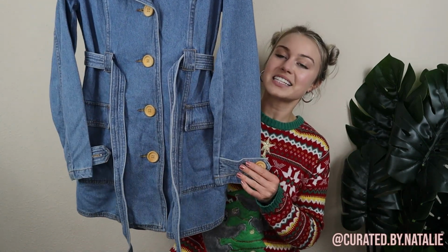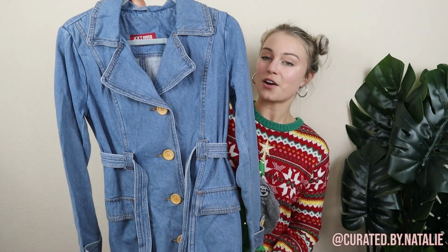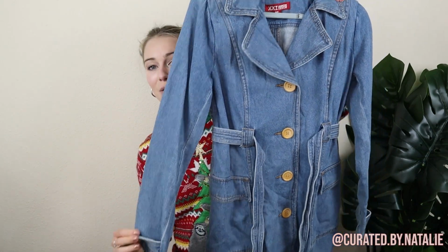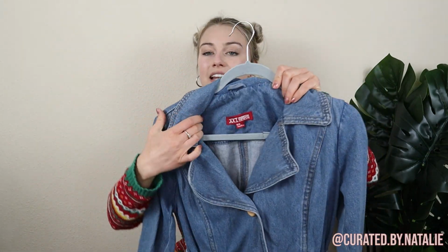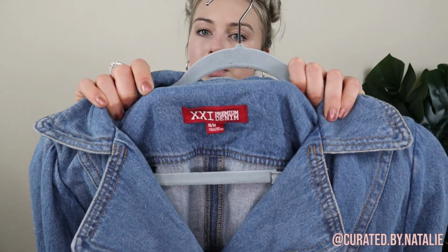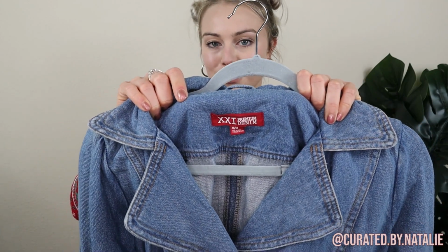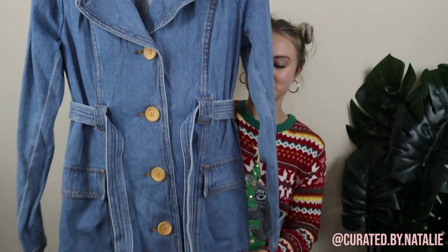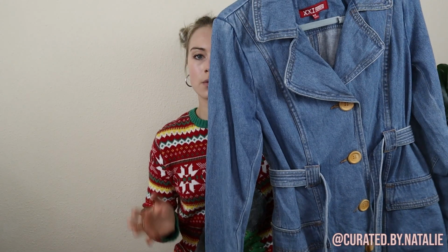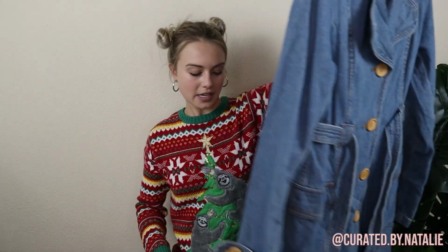Speaking of funky vintage pieces, here's this amazing denim trench coat with the waist belt and wooden buttons and just such a cool piece. This is a size medium and it is Forever 21, so I would never advocate for picking up Forever 21, but I do think this is a vintage piece and it's just too cool to pass up. It's a size medium and just in really awesome condition. It says it's their premium denim, so maybe it's true, but it really feels quality. Otherwise, I would not have picked it up, but such a cool piece. I couldn't pass it up or leave it behind.